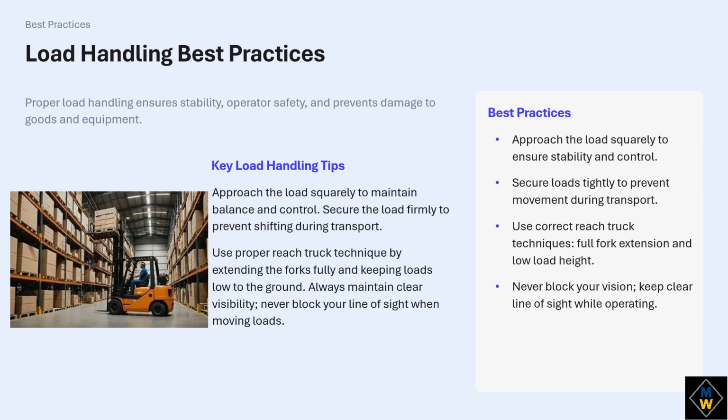Best practice 1. Approach the load squarely. Always drive straight into the pallet or load, approaching at a 90-degree angle. Approaching at an angle causes uneven fork engagement. One fork goes deeper than the other, the load sits off-center, and the risk of the load shifting, tipping, or falling increases dramatically. Once squared up, center the forks under the load by adjusting your position before inserting. Spread the forks as wide as possible for maximum stability. Wider fork spacing distributes the weight more evenly.